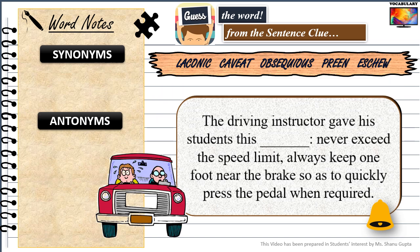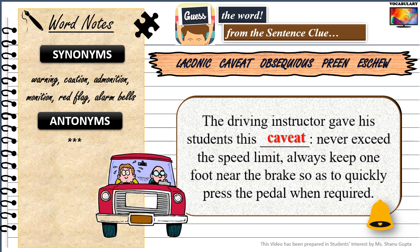The next sentence is, the driving instructor gave his students this dash. Never exceed the speed limit. Always keep one foot near the brake so as to quickly press the pedal when required. Clearly, the driving instructor is giving a word of caution. So the correct word is caveat. Other words that carry the same meaning as caveat are warning, caution, admonition, monition, red flag, alarm bells, etc.